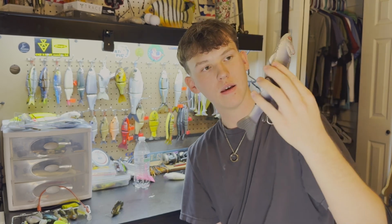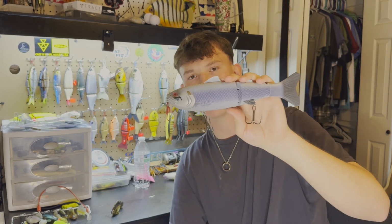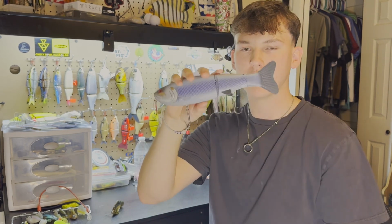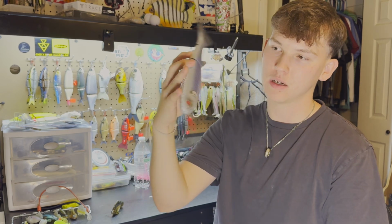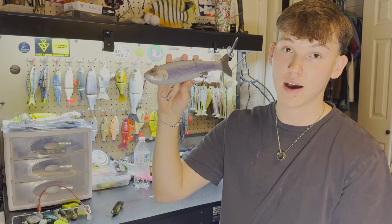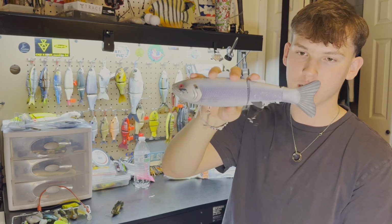So this is like a 9 or 10-inch glide bait. It's a really smooth action. It's kind of like a Depths 250, but these are a lot cheaper. I think these are like $100 maybe, 75, something like that. I don't know, I didn't buy it, Jacob bought it. Sweet little bait right there, sweet big bait.